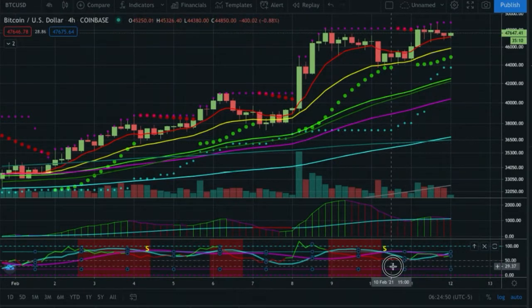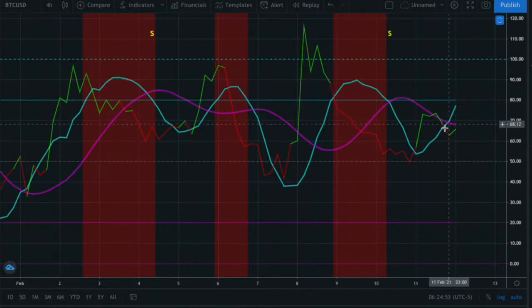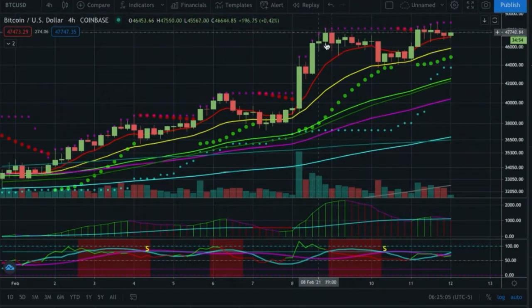Right now, nothing to get alarmed about just yet, but the oscillator is much lower than it was on the previous push up. So if this starts rolling over and topping out, and we have a high here and then a lower high here, as opposed to here where we have a lower high and then a higher high, that's going to start looking like divergence, and we need to be careful.